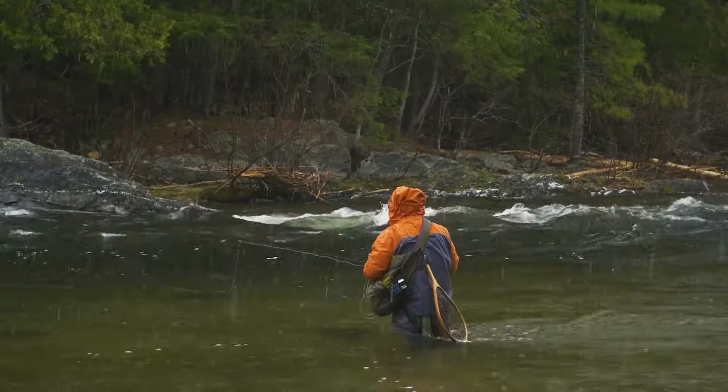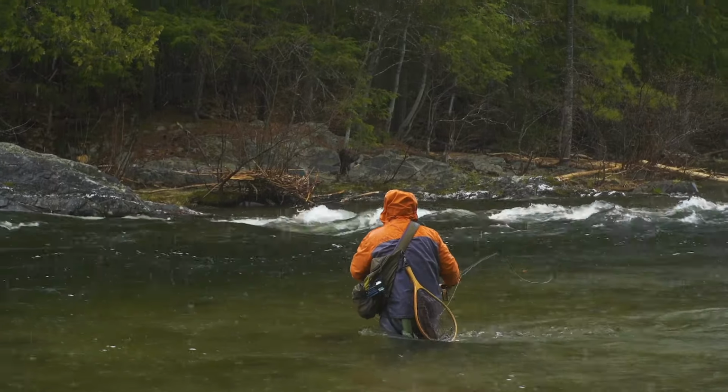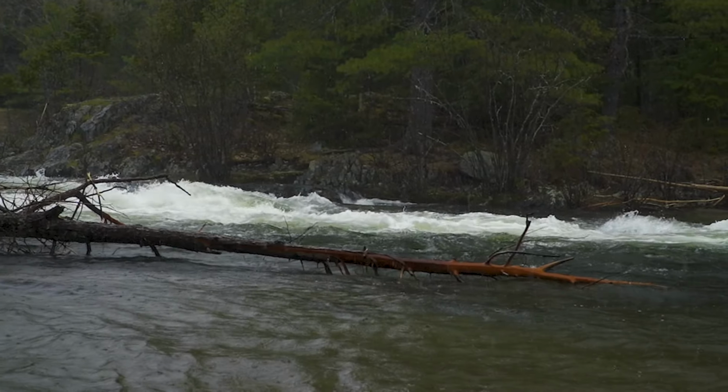How did trout respond to these hatches? Well, sometimes they don't respond, which is very frustrating. Maybe the water's too cold and the fish are reluctant to come to the surface. Sometimes the hatch is not heavy enough to interest trout. Maybe the trout are just acting like jerks.